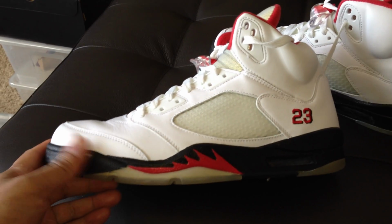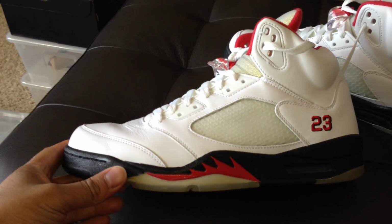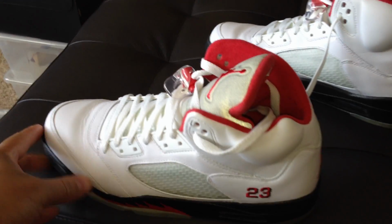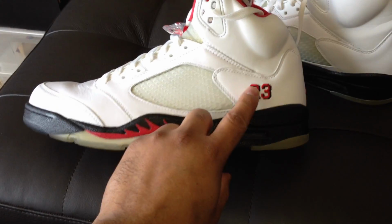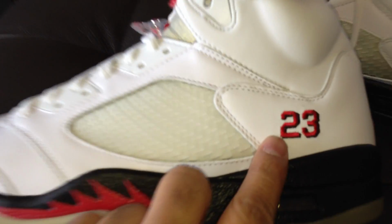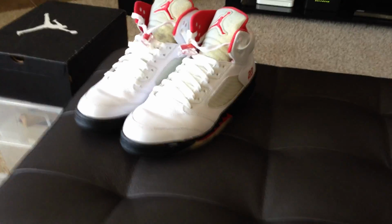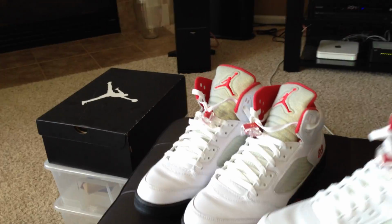The only reason why I considered getting the Fire Reds is because of the blue tinted sole, and those that know, the original shoe did not come with the 23 stitched in. The only pair that came like that originally were the other pair of Fire Reds, the one with the black tongue, which I have right here.